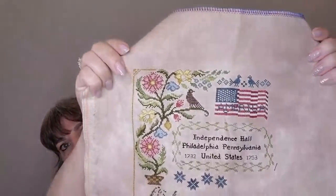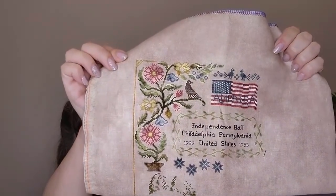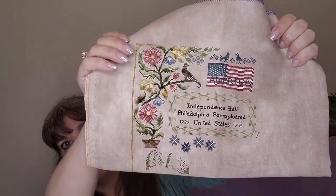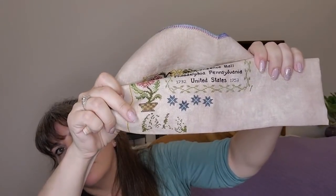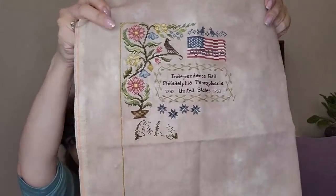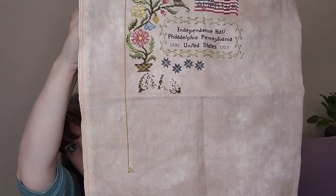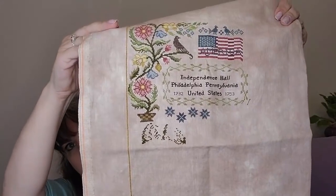And I showed this last time, but it was backwards. So I thought I would show it again. I am not any farther. I'm in the upper left-hand corner. And right now I'm starting on the trees. And the building will be next. I do have the border down to the bottom of the page, just to put my mind at ease that I had enough fabric, essentially.